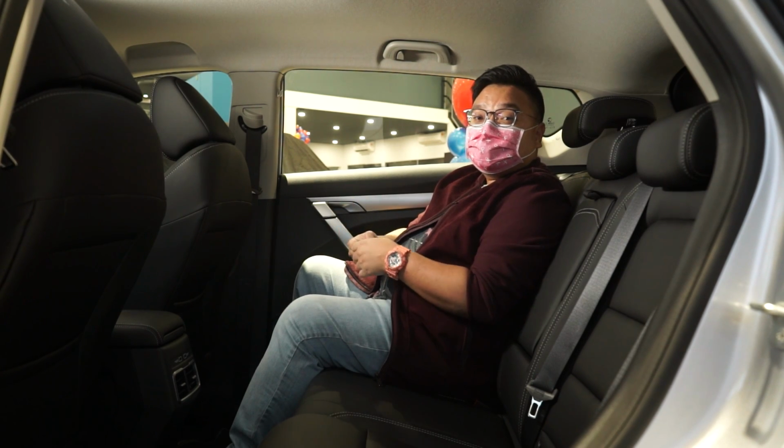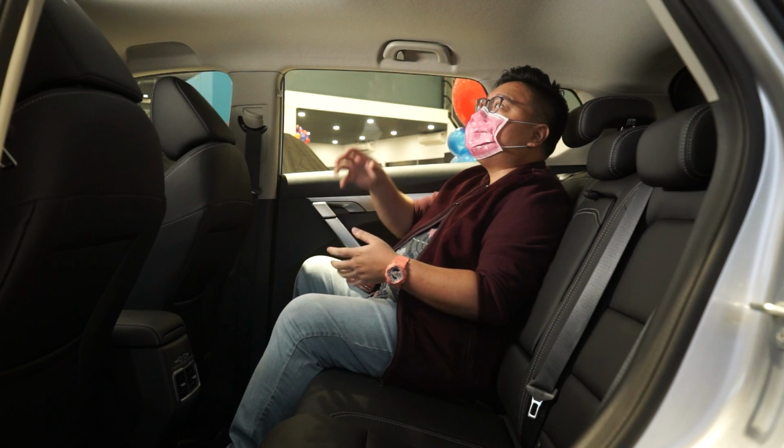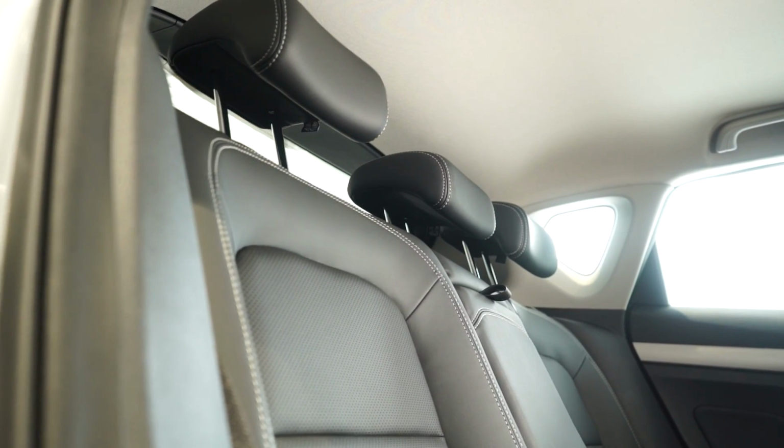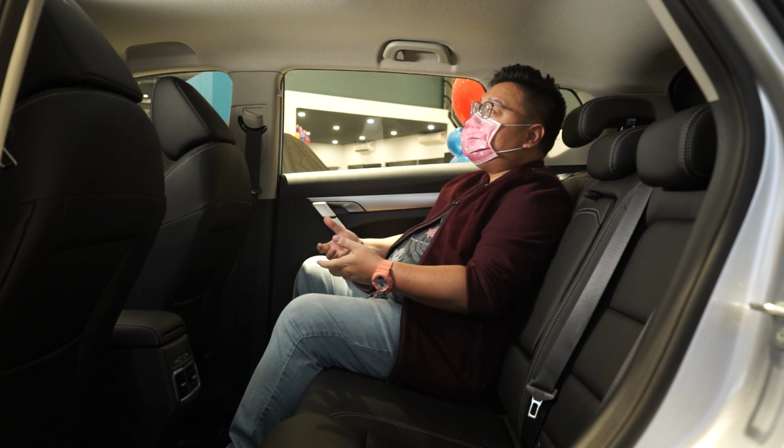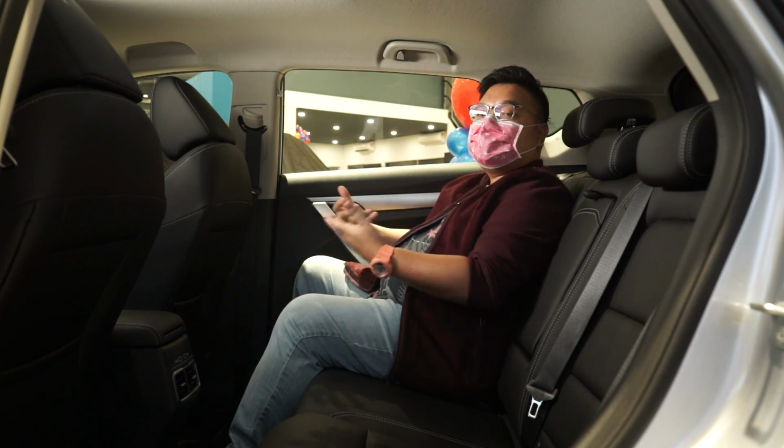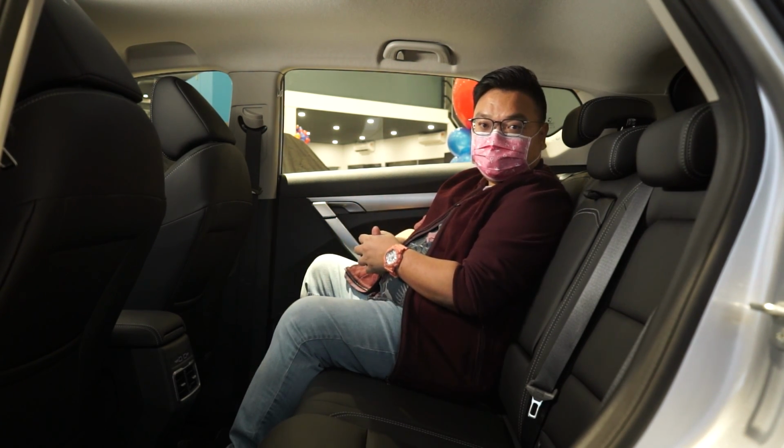One thing I'd like to point out is that the standard and the executive versions get this light grey headlining. This doesn't look nearly as sporty as the black ones in the premium and flagship, but this does give the cabin a much more spacious and airy feel to it.